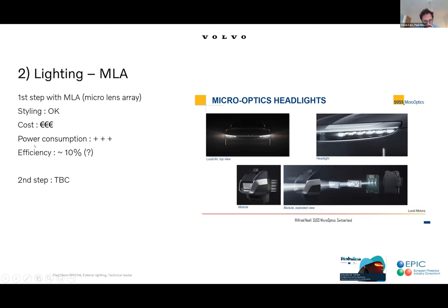So what I don't know today is what would be the second step? How can we reduce the cost of this technology? Because this technology is very good, but today it is not for all the people. Perhaps it will be one of the topics for the fabulous industry.